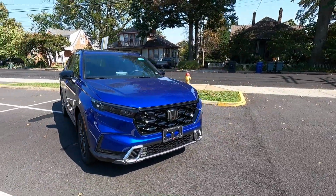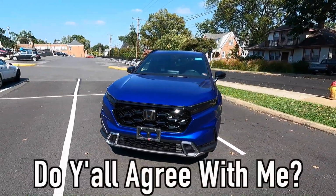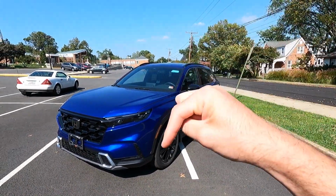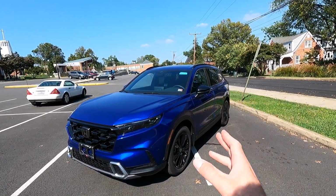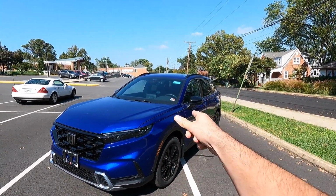But I definitely think the CR-V for the 2024 model year, it is unacceptable that it does not have a 360-degree view camera system, again, even as an option. Let me know your thoughts on that 360 camera system in the comments down below. Do you think it should have came with it as standard? Do you think it should have came with it as an option? Or do you think it's fine that it doesn't have it at all? But with that stuff out of the way, let's move into performance.